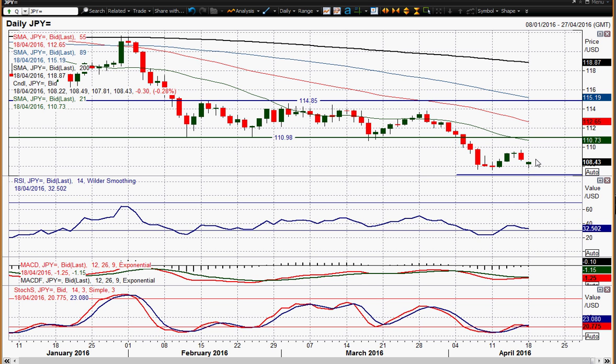So that seems to be what we're going through the process of at the moment. We're just unwinding some of that near-term overstretched position, but I think ultimately that would be another chance to sell, and I think dollar yen has got further room to go to the downside. Certainly without an agreement on these Doha talks, there is an element of safe haven flow back in the markets, and I think the yen will strengthen on the back of that and pull dollar yen lower.